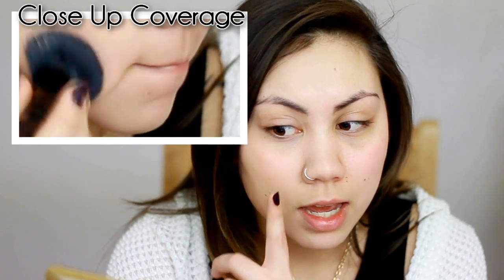There's no redness. It did even out the redness in my cheeks because I do get very red there, and on this part of my unibrow section. Okay, brightening, line softening, and long wearing. So we're going to test long wearing obviously a little bit later, but as far as brightening and line softening, yeah, that seems to be there.